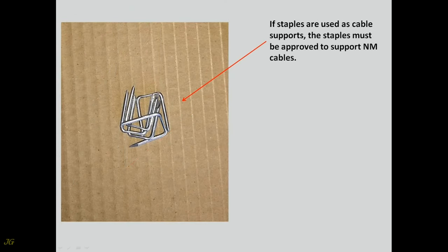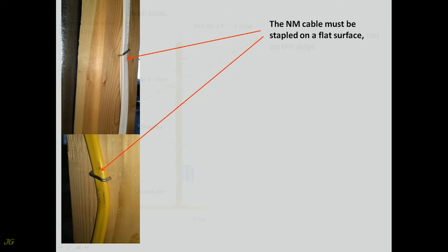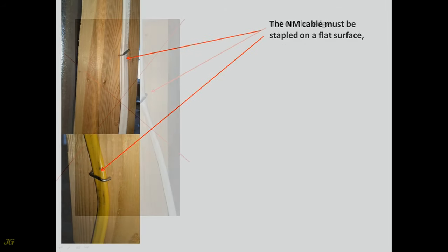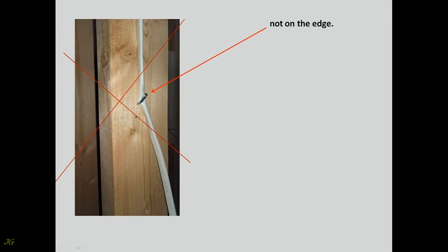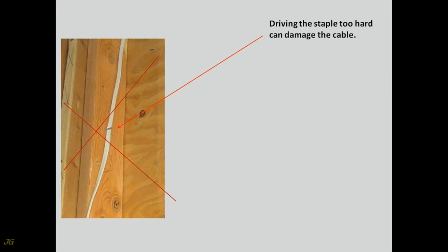If staples are used as cable supports, the staples must be approved to support NM cables. The NM cable must be stapled on a flat surface, not on the edge. Do not drive the staples too hard into the cables. Staples should be driven tight enough to hold the cable in place, but not so tight as to pinch and damage the cable. Driving the staple too hard can damage the cable.